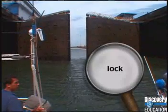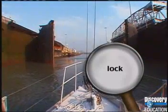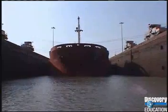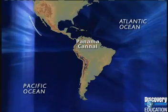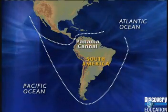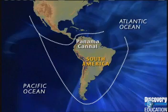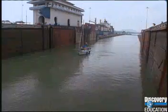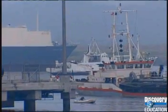A lock is an enclosure made of concrete walls with steel gates that rise and lower water levels to allow boats to pass from level to level. The builders dug the canal through the isthmus. Instead of traveling around the tip of South America, ships used this passageway as a shorter route to transport goods all over the world. The canal forever changed the route for ships trying to pass from the Atlantic Ocean to the Pacific Ocean.